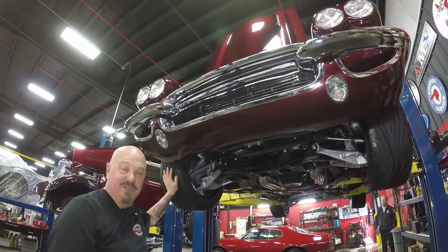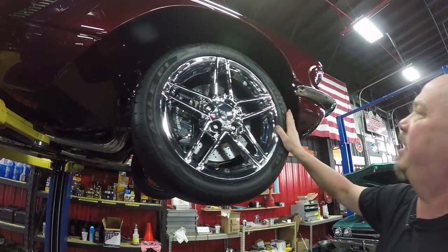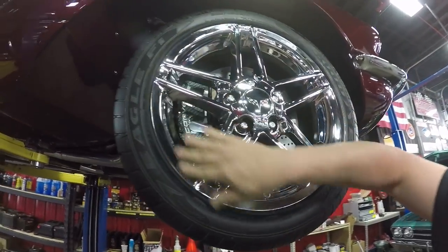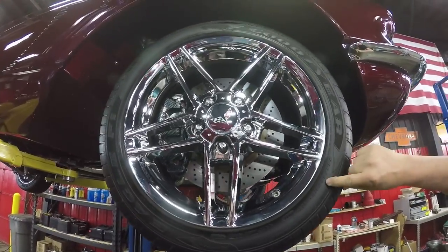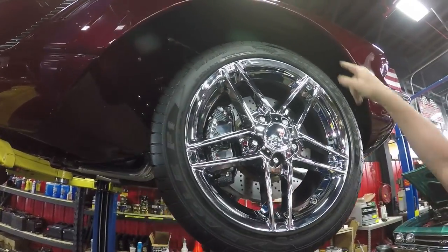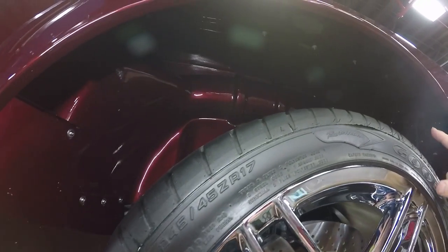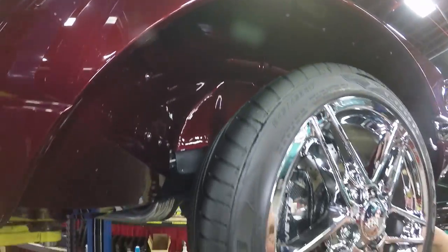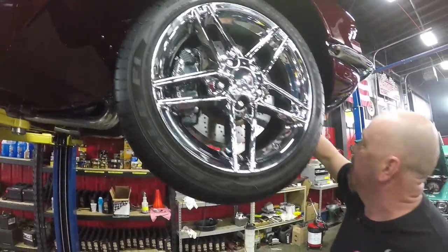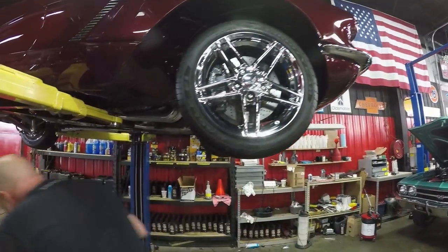Let's take a look at these wheels and tires. All right, we got Corvette wheels up front here, and there are no rash on them, and they look beautiful. We've got, let's see, 245/45/17s up front, and look at those wheelhouses. Those wheelhouses look just as nice as the hood, man. The paintwork up there is amazing, and it looks like all stainless hardware in there, brand new bolts, just a beautiful job. Let's look at the rear.